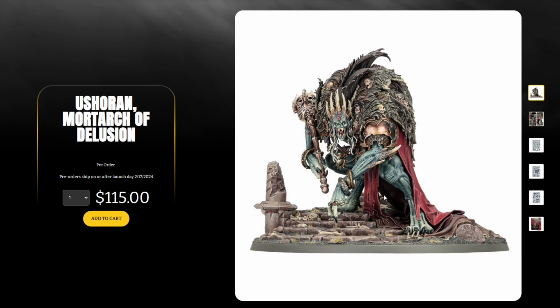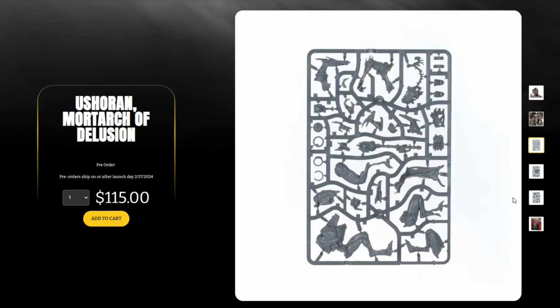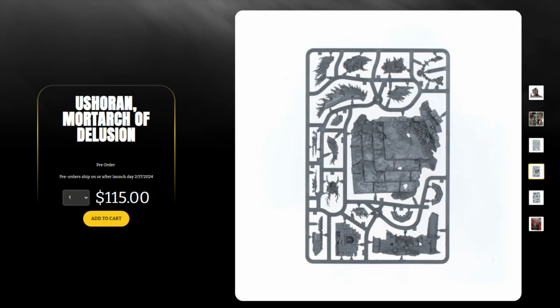Really nice rules. He's big, he's chunky, he hits hard, he's tough, he's durable. He's a great centerpiece for the army. He's a very good buffing character on top of being an absolute beat stick. Just everything about him is awesome. The model is beautiful. The paint job is absolutely amazing. I'm loving the fade. I'm loving all the details, all the different textures. The lore is beautiful. Here we get our first little look at the sprues.